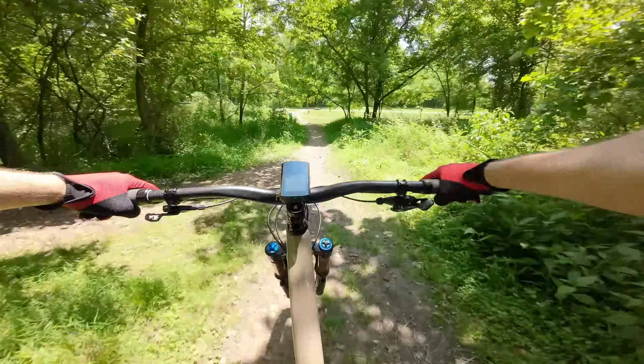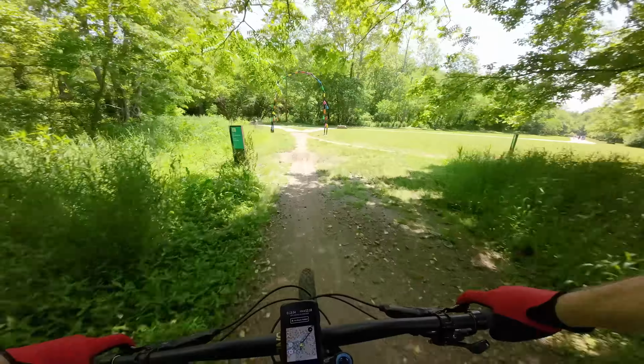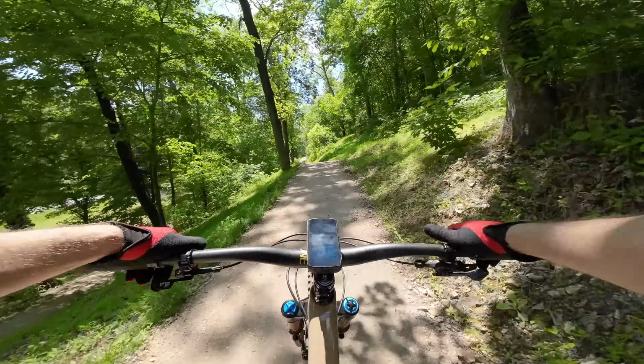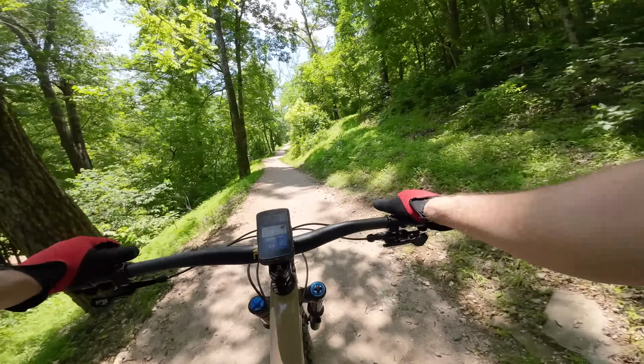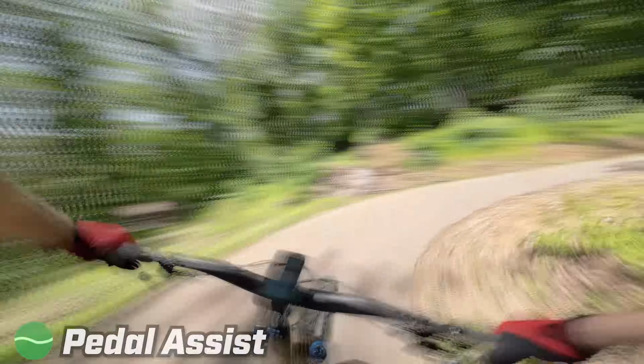Yeah, over the root. Let's go. All right, we made it all the way north, around the hill, and back up this pedal assist climb as we are headed to my favorite trail in all of Bentonville.